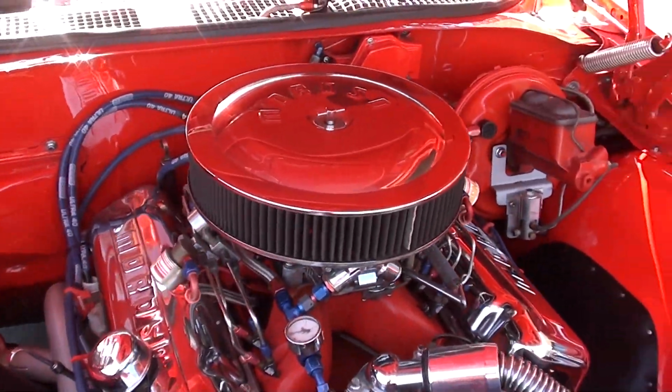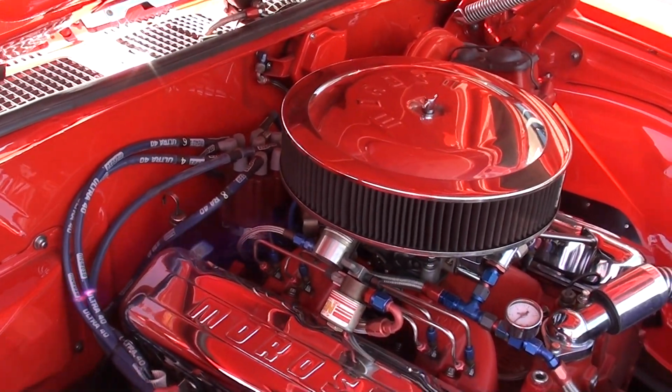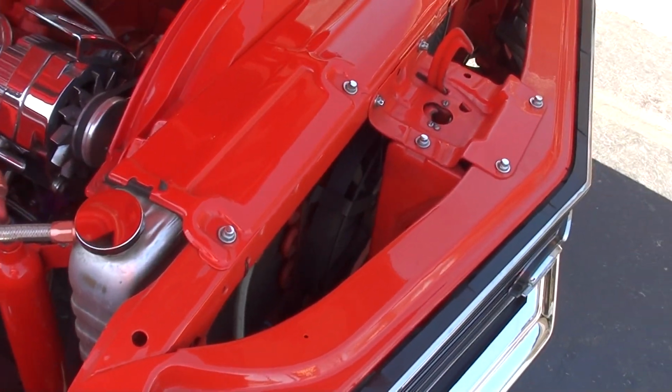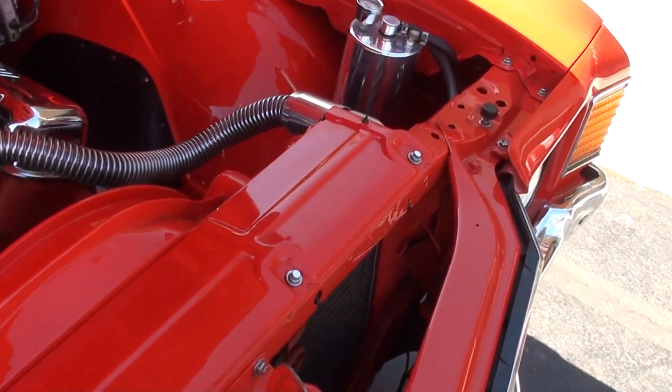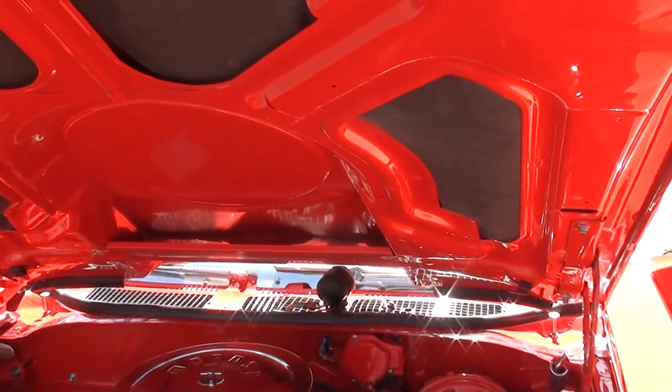400 Turbo Hydramatic trans. You can see it's got the big MSD Pro Billet distributor on it. It's all professionally built. The 400 Turbo Hydramatic trans is a reverse manual valve body with, I think, a 4,000 stall.